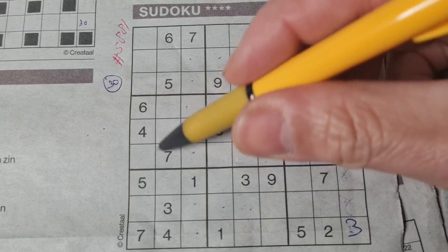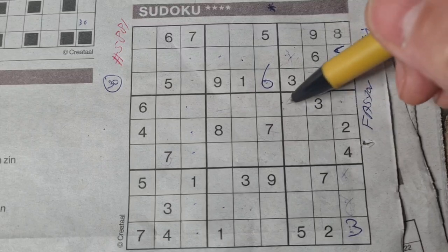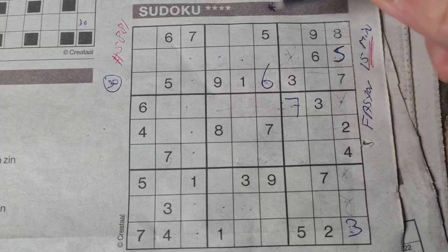Well, we have a 7 in this row, 7 in the middle row. So the row above, the only 2 places left for the 7 should be here or there. We see a 7 in the last column, no 7 there. 7 should be there.